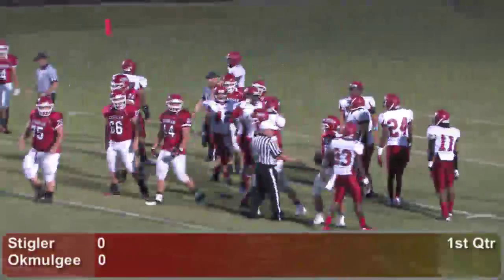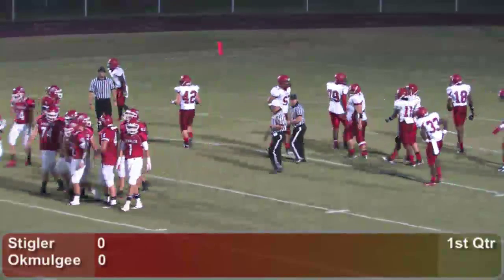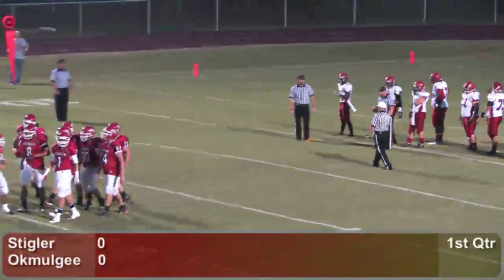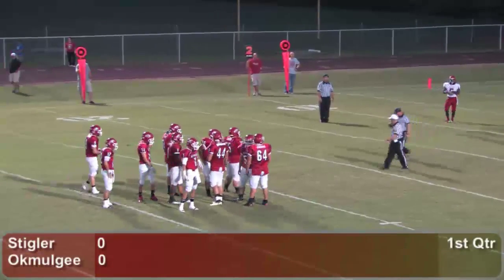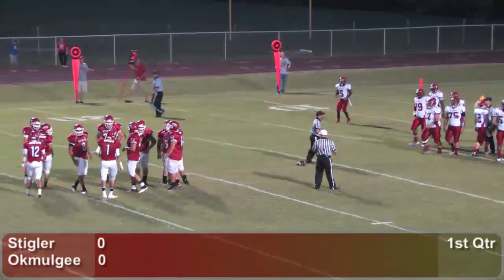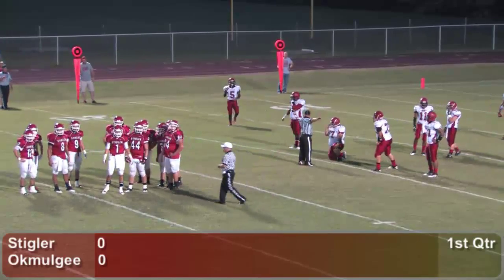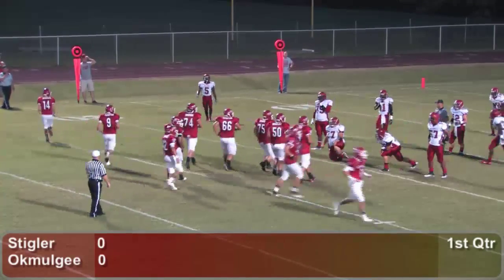Trace Jackson on the carry. Raven Jordan on the tackle. There is a flag. And a holding penalty will be assessed against the Panthers. Ten-yard penalty, backs the ball up to the 21-yard line. So it'll be 2nd and about 14, 13 or 14.